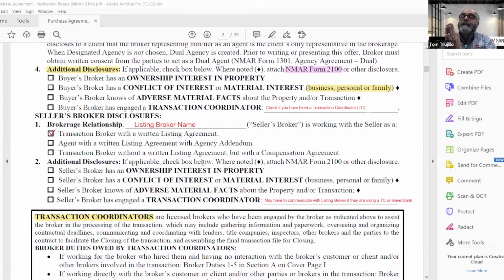And if you are listing a property, and if you are using Paula Travis as your TC, put it in your agent notes. That way I know that if I'm going to buy this property, I can, in my purchase agreement, put Paula Travis or whoever that is representing me as a TC. Okay.